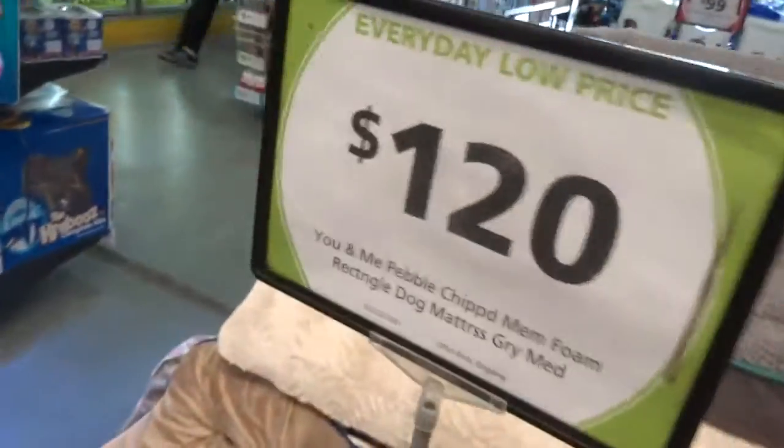She's not paying attention. We've just come to Pet Barn because I need to get more flea tablets for Luna. And we'll just have a look at everything. Just $120 for a dog bed, no big deal.